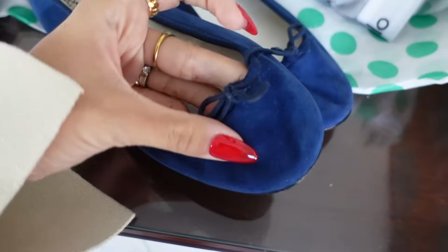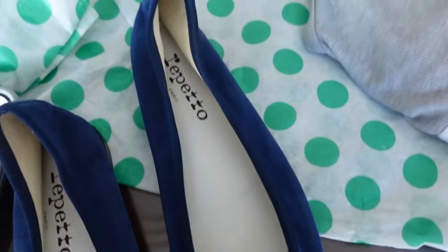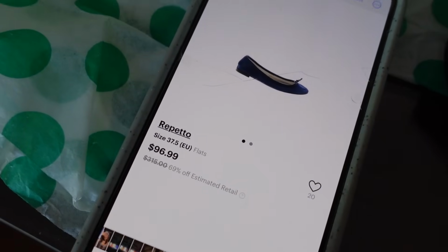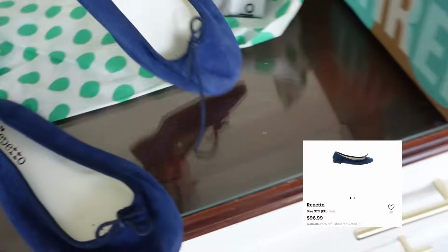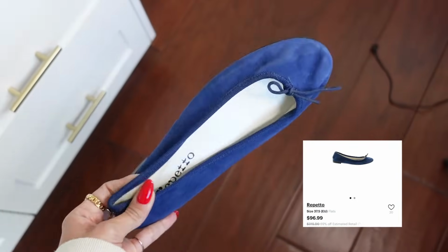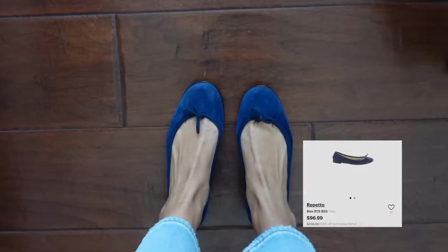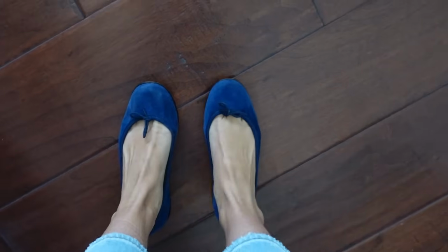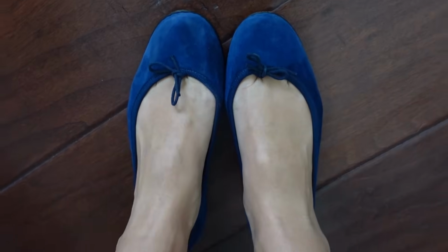Boom. Okay, I also got these blue suede adorable flats, which we're about to try on. You guys, they were originally $315. I got them for $96.99. Flats are back, baby. Let's try these bad boys on. So stinking cute. Okay, guys, here they are. They're so stinking cute, so lightweight and easy to wear. I love this color blue. I don't have much in this color. These are so cute. I think we have a winner.